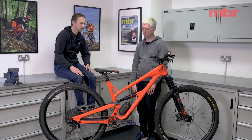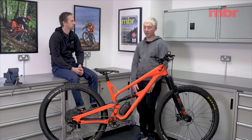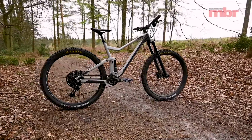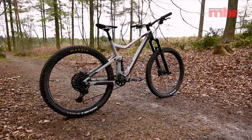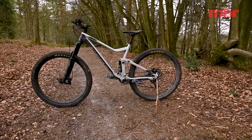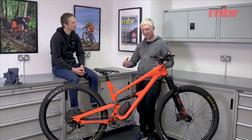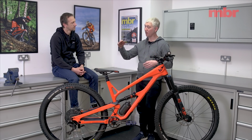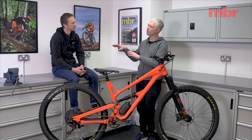So what about the Scott? I mean, that's one that I gave. Yeah, amazing. Really good frame. The best feeling frame of any of the bikes on test. Suspension felt really supple, really planted. But again, some of the parts on it weren't that great. You look at the YT and the Commencal and you go through the spec page and look what you get for your money. You get more bike if you shop elsewhere.